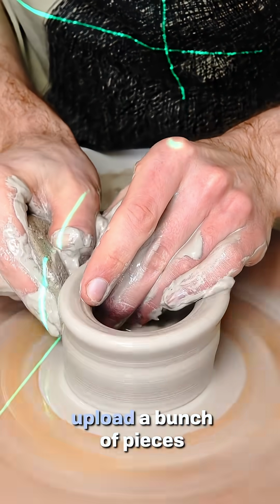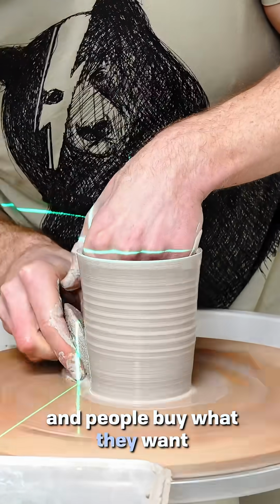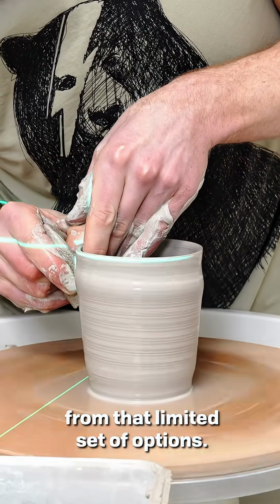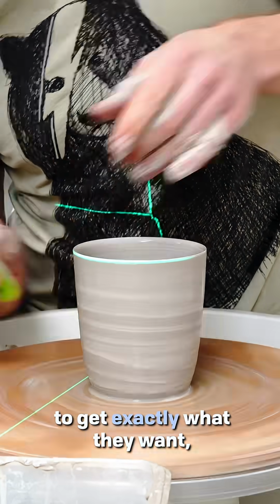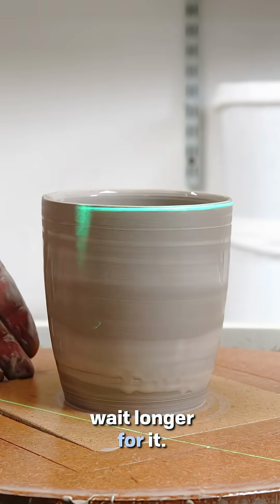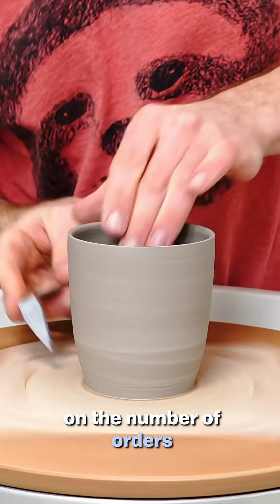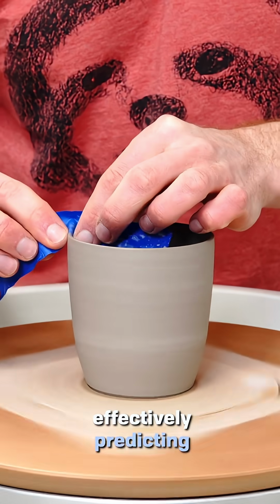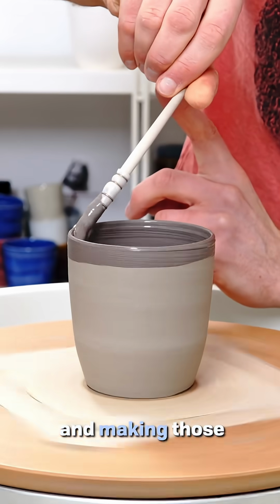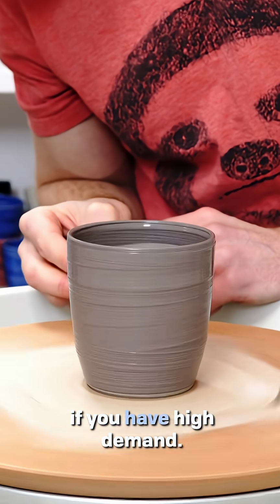And with a drop, you upload a bunch of pieces that are ready to buy immediately, and people buy what they want from that limited set of options. Both of these can work quite well. A pre-order allows the customer to get exactly what they want, but they have to wait longer for it. And from a seller's point of view, it's hard to put a limit on the number of orders that you take. A successful drop requires you effectively predicting what people want to buy and making those pieces ahead of time, but it can be a very efficient way to sell if you have high demand.